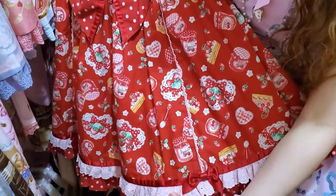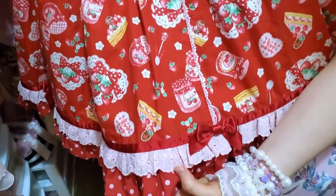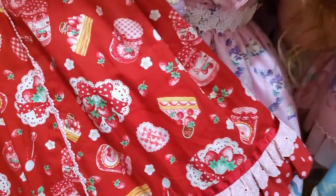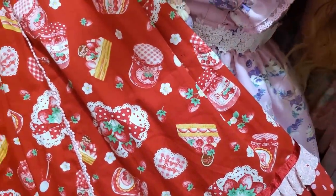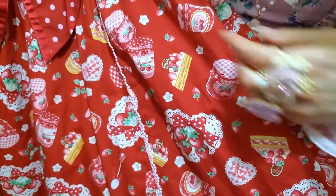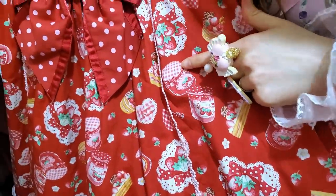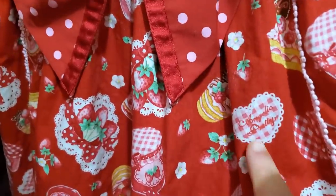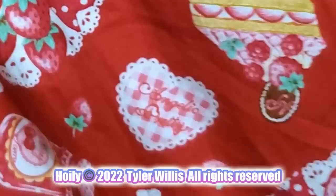It is in such great condition. Cameraman really found a nice one. It's got all the little jams and the little cakes. There's a lot of gingham in this too. I didn't even notice all that gingham. Even the little jar lid has gingham. And the little, I don't even know what you call them, like little heart doilies or something. They're heart doilies.